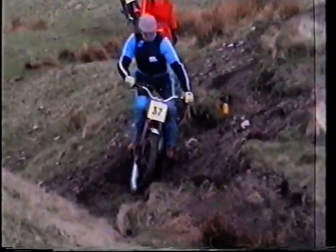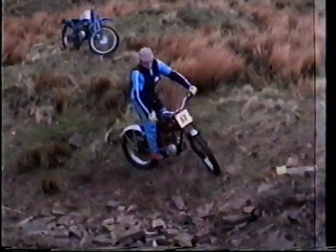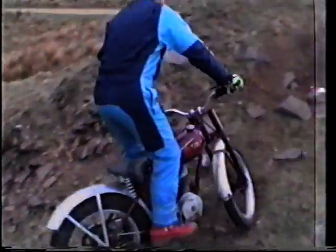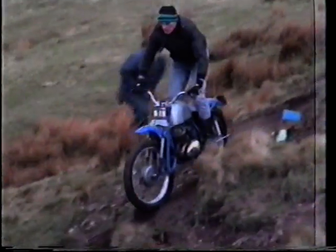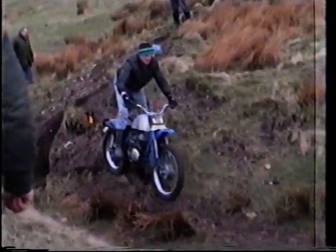Right, we'll finish off with the Gaunt brothers. This is Peter on his 1952 James. Long time since you've seen him, I bet. And this is Russell on his 1964 Butler.